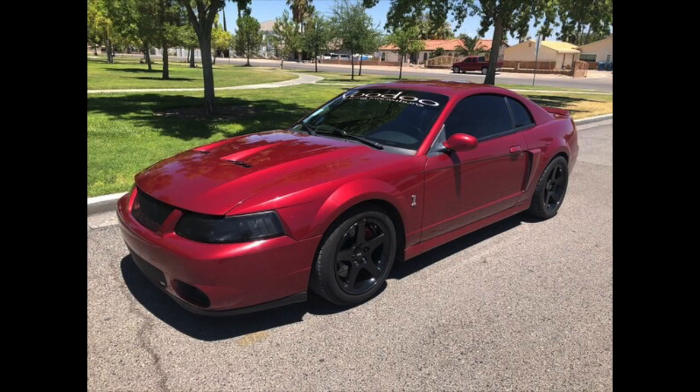I'm glad that somebody saved this car and put it back together instead of parting it out, because it would have been easy to part it out with a salvage title and all that. But awesome car, glad it's saved, glad it's back on the road.